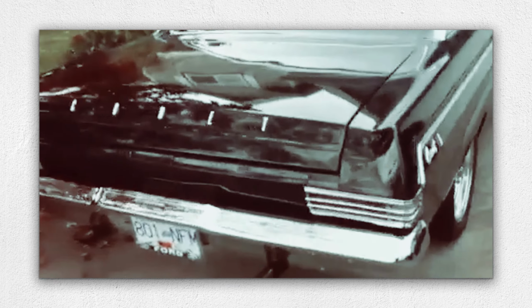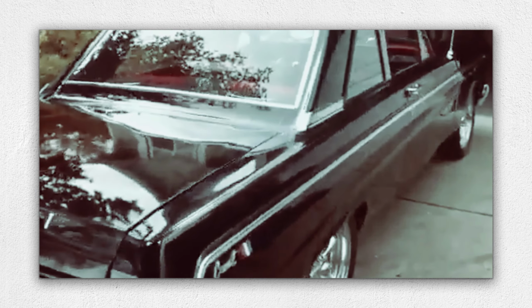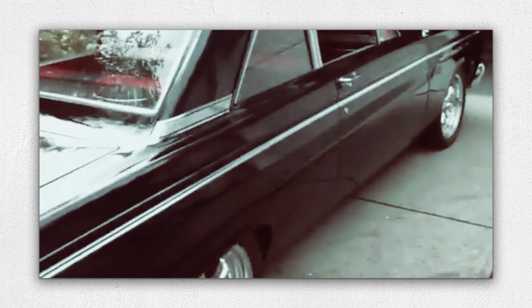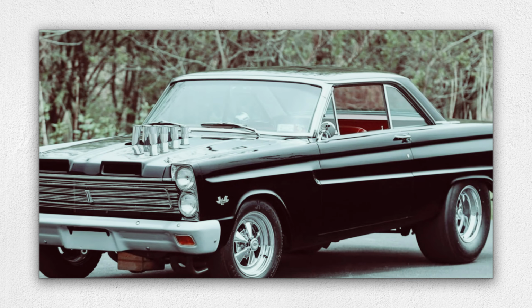Consumers were increasingly drawn to more dynamic and exciting cars, and the Comet, with its modest offerings, failed to capture their attention. Its reputation as a bland, uninspired car stuck, and it never managed to achieve the kind of cultural impact that other cars from the same era did.